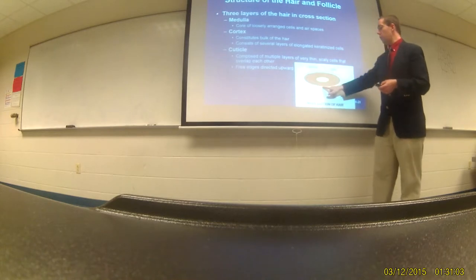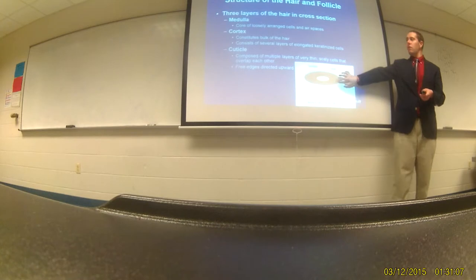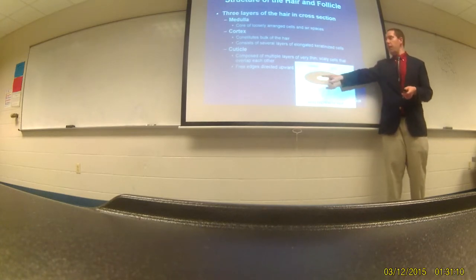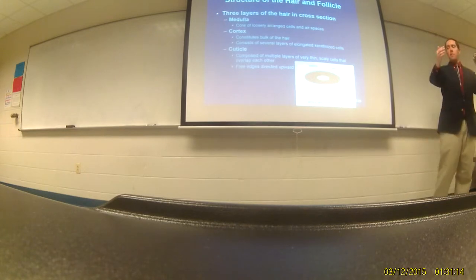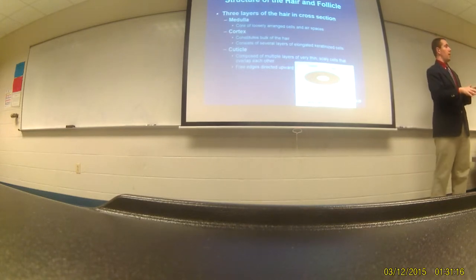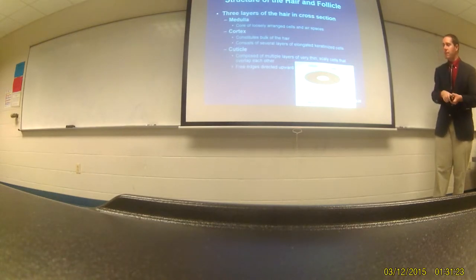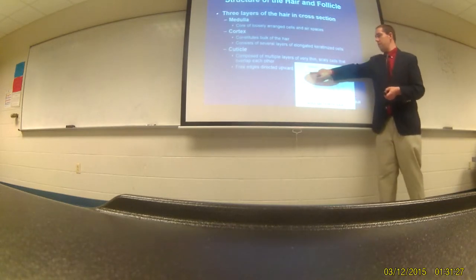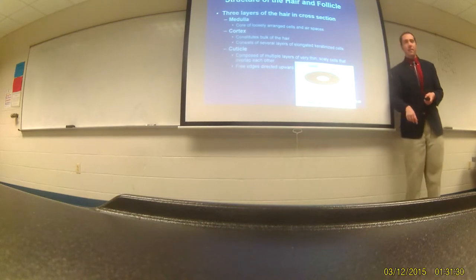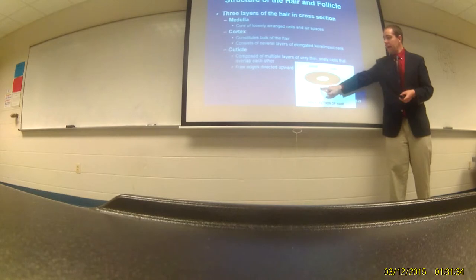The vast majority of the hair shaft is going to be cortex. And this is going to be made up of a bunch of layers of keratinized cells. So if you're down at the very bottom of the hair, some of them may be alive. But up at the tip of the hair, they're all going to be dead. And then on the outside is the cuticle. These are dead skin cells, and they kind of sit on here like shingles.